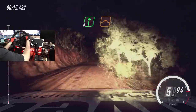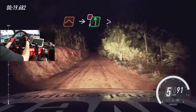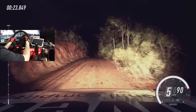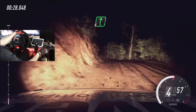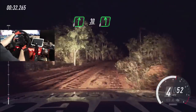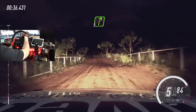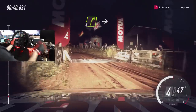Flat right, jump, 40. Flat jump. Into six left. I did ease up a little bit there so that I didn't completely destroy the car, because I'd rather take a second to slow the car down, then wreck the car. Six left. Because we did wreck on our shakedown. Right, crest, to gravel. Five left. 30. We didn't wreck through there, so we're good.